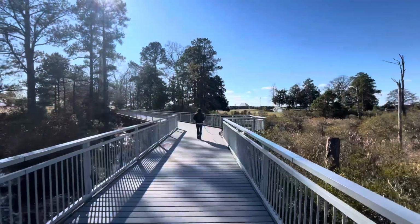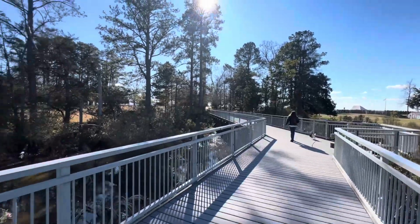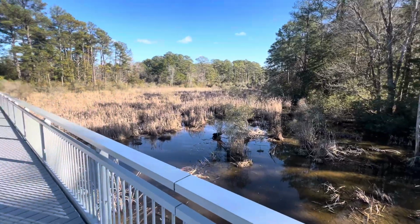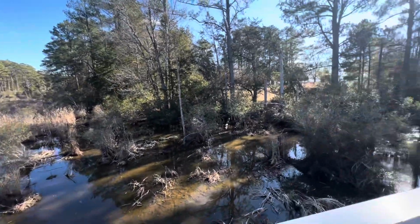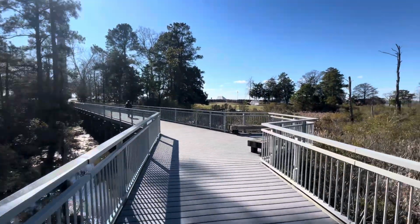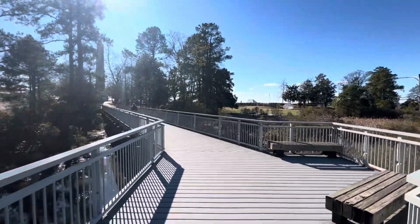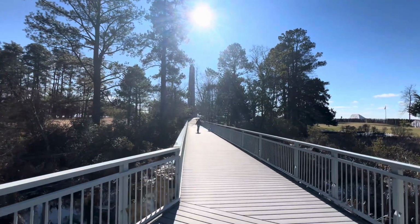Alright guys, so after you leave the visitor center, it's a long bridge because you got some marshy land here. Jamestown was on the edge of the river and the waterway here. You can see the actual fort to the right. And here's a big giant pillar here in the center.